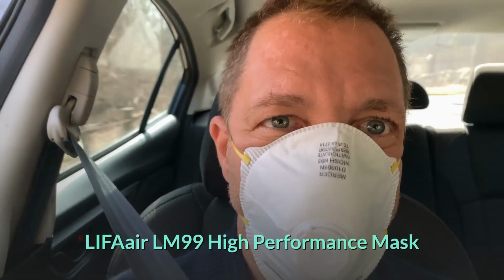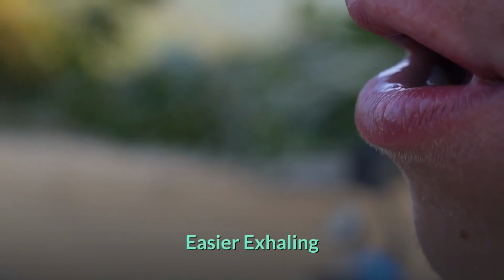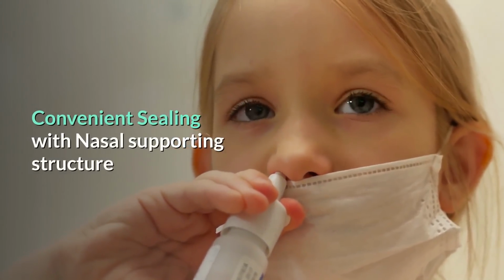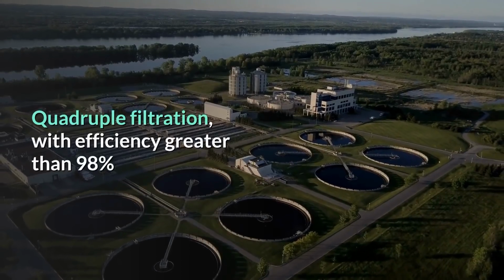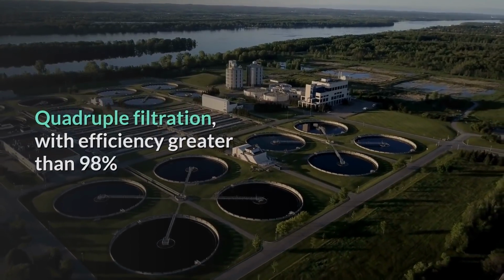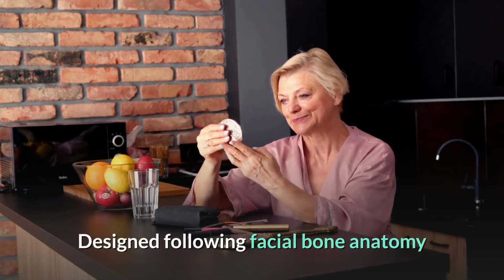Number 2. LIFA Air LM99 High Performance Mask. About this item, easier exhaling, convenient sealing with nasal supporting structure, quadruple filtration, with efficiency greater than 98%, two-layer non-woven, electret melt-blown and polypropylene designed following facial bone anatomy.